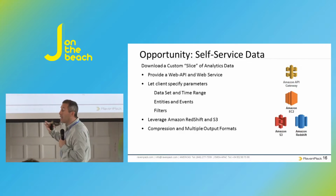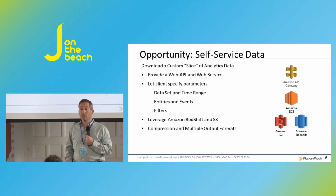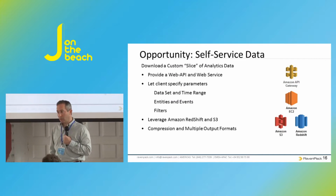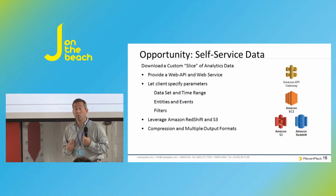So that's the end of the use cases of the historical, real-time with classification. Huge benefits of the cloud, but some costs. Largely the costs are borne by the developers, by us.